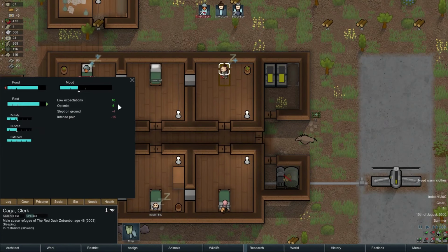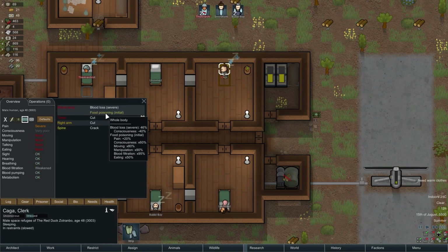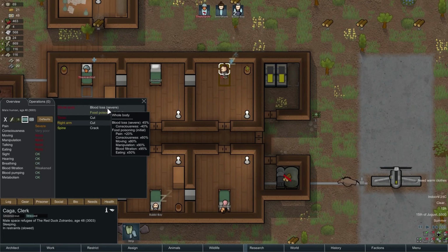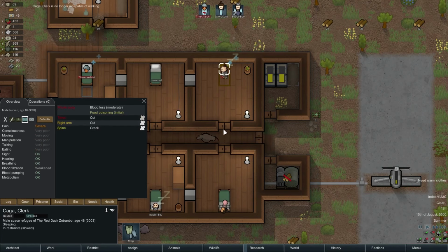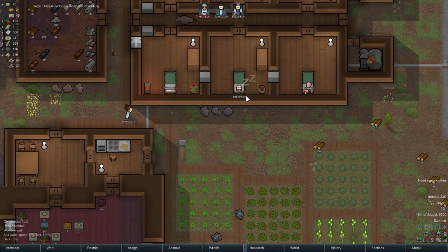But fortunately, Kaga might survive here. Intense pain, but everything's looking good. Food poisoning, which kind of sucks. Hopefully they don't die from our food poisoning. Wouldn't that be so funny? They survive a crash, then they get saved by someone, and then they die from food poisoning. That would be the worst kind of turn of events there.